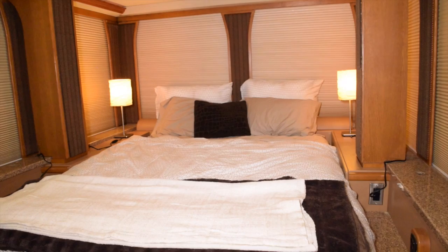and we challenge ourselves with every build. We start from scratch, from the ground up. We build everything from our own suspension systems to our own interiors. We use all the highest grade woods and all the highest grade marbles. Anything that you could put into a home, we could put into an RV or a trailer.